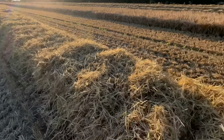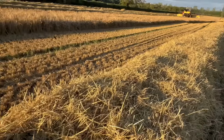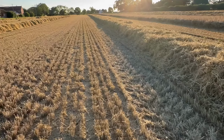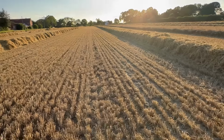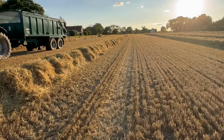Quite a really neat narrow swath. That's what this combine's really good at. You can see there, quite a lot of straw as well for the year anyway. Barley straw's really good for livestock. Really nice and soft, and they can actually eat it. Cattle can eat it as well as use it for bedding.